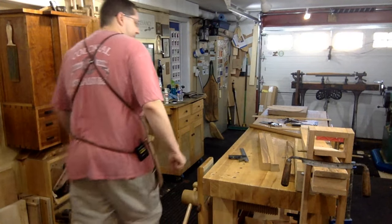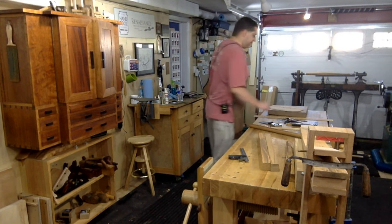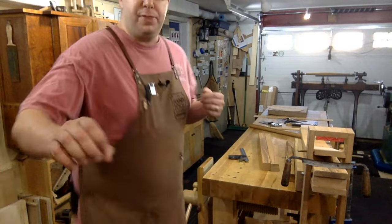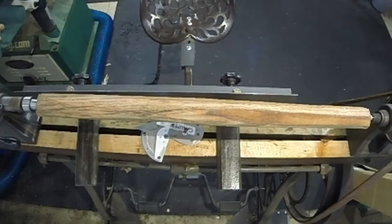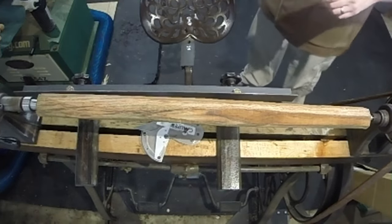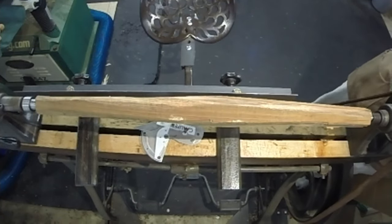I could show you the split on that crotch figure, but there's no way anyone could ever make sense of that wood because it's just nuts. Here's one thing, because, wow, it's been an hour already. That's what I was afraid of. I wanted to show you as I chuck this up, you can't always be certain of the centers.